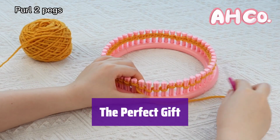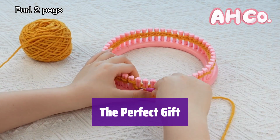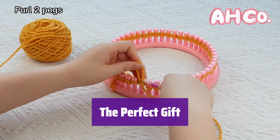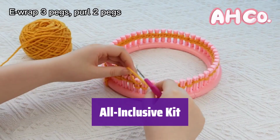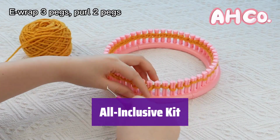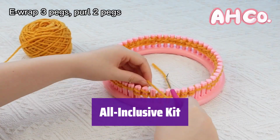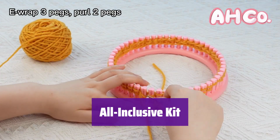Inspire the young crafter with a gift that encourages creativity and self-expression. It's ideal for birthdays or holidays, letting them make unique, handmade items. The kit includes everything needed for circle loom knitting. The comprehensive guide and included tools ensure a smooth and enjoyable experience for kids and beginners.